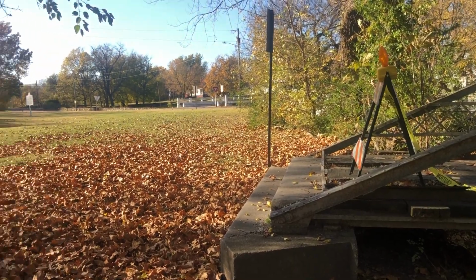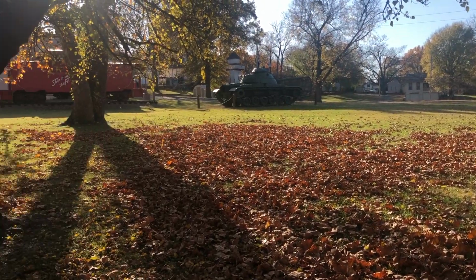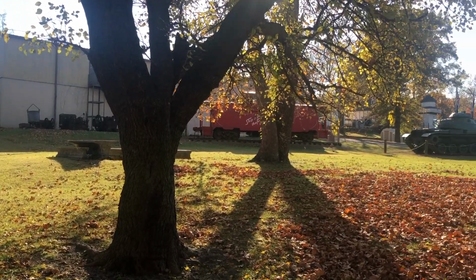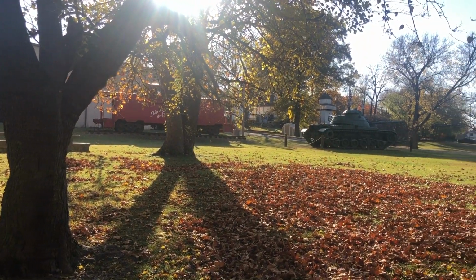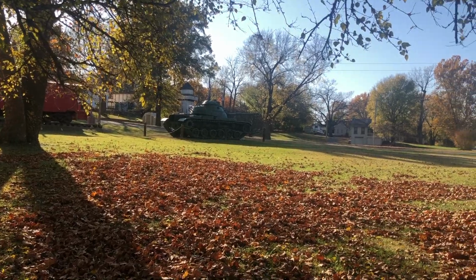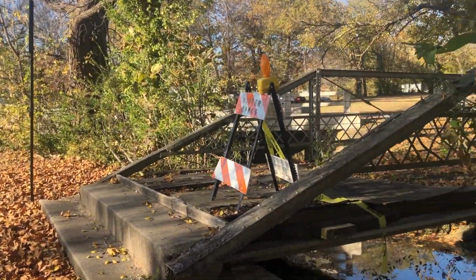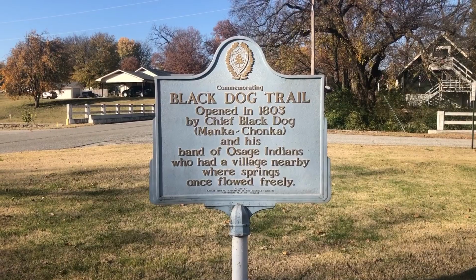We were checking out Route 66 and got sidetracked by the Baxter Springs Museum. We saw the old caboose sitting there and the tank and thought, why not? Let's go check this out. And that's what we found. This old bridge. Pretty dang cool, huh?